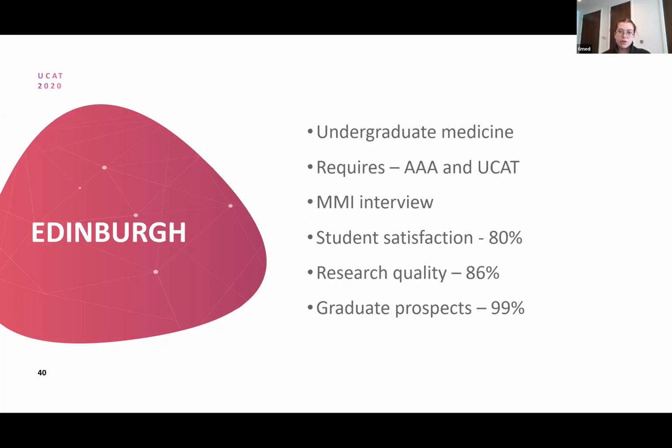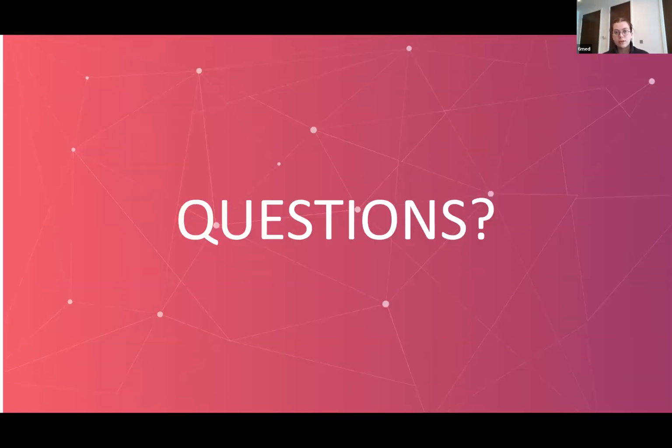Edinburgh was 5th. Undergrad medicine again, 3 A's in the UCAT. MMI interview, student satisfaction 80%, research quality 86%, and graduate prospects 99%. Scotland is very well known for having good medical schools. That's why they score very highly on the league tables.